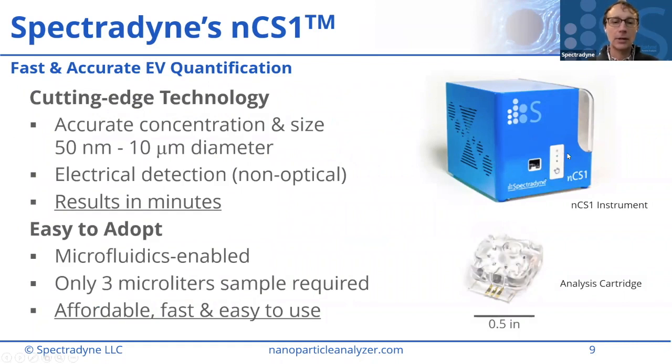This is a new technology, and it delivers accurate concentration, absolute concentration, and size, starting at about 50 nanometers up to as big as 10 microns diameter. And it uses electrical detection. It's a non-optical technique, and that makes it a very important addition to the toolkit for characterizing nanoparticle samples, including EVs. It's fast and easy to use.